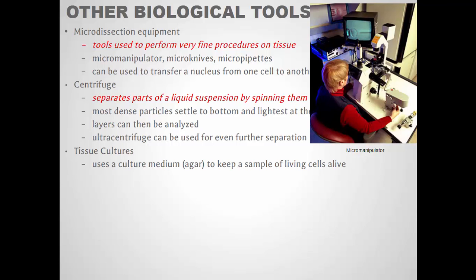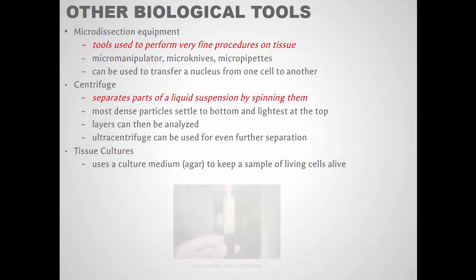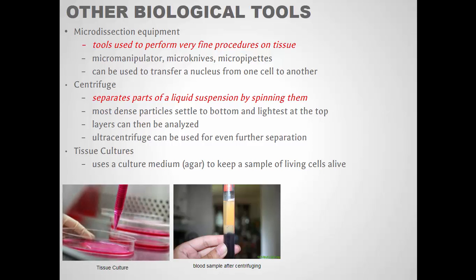This is a micromanipulator. You can see on the screen, there's a cell here in the middle, and this scientist is inserting something into the cell using this tiny little needle. She controls it using the tool here, and looks at it under the microscope. This is another version of a centrifuge. And this is a blood sample, the color's off, after being centrifuged, with white blood cells, plasma, and red blood cells separated out. And tissue culture is just a way of raising cells outside of a living organism.